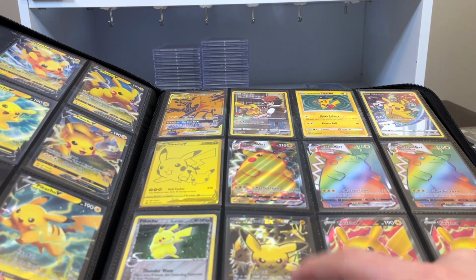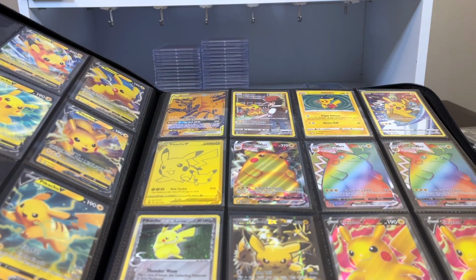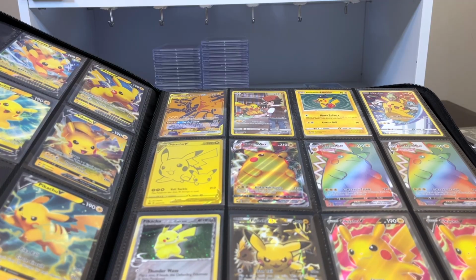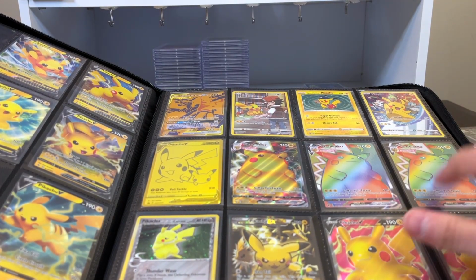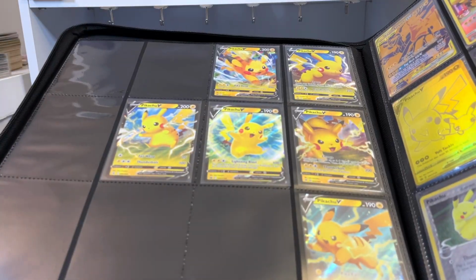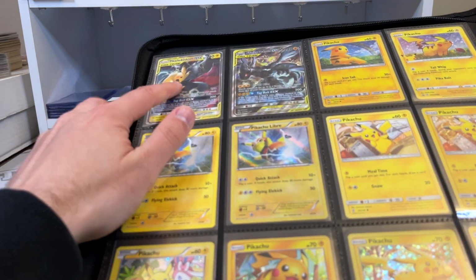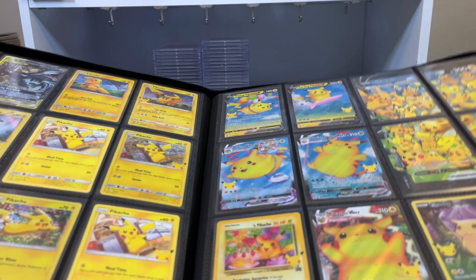It won't be bad. It's a very cool XY Pikachu EX. It's an early Pikachu from 2006, I think that one is. But special delivery Pikachu VMAXs from Vivid Voltage. A page of Vs. Some holos, tag teams up the top, Zekrom, 2 of them, Pikachu and GX.